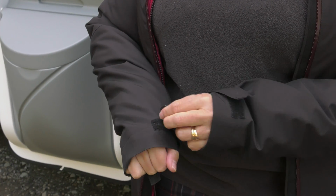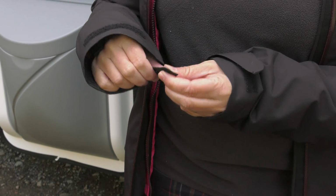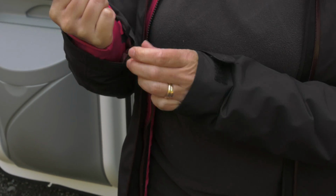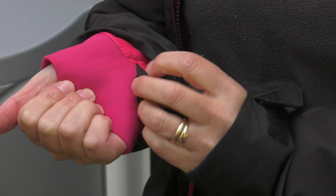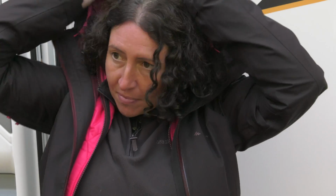Got things like Velcro sleeves, as you'd expect on a jacket like this, and you've also got these poppers here. Now that is actually for attaching the other fleece inside. There we go. That's just to stop it going anywhere, really. If I was wearing both jackets, we'd just secure that in like so.